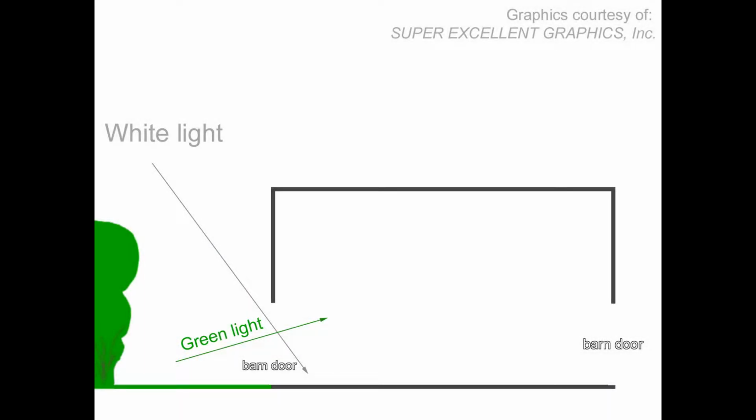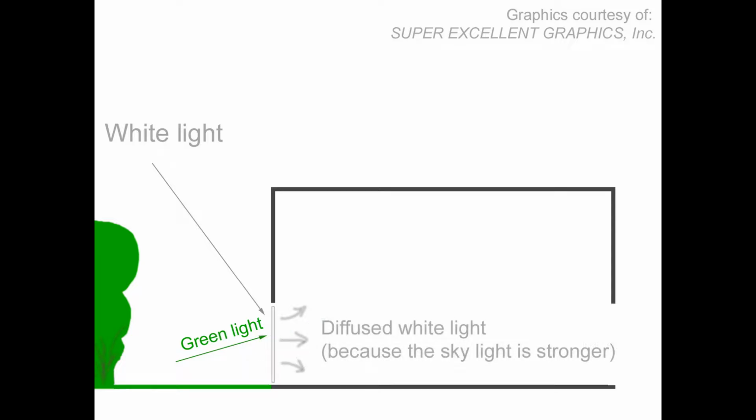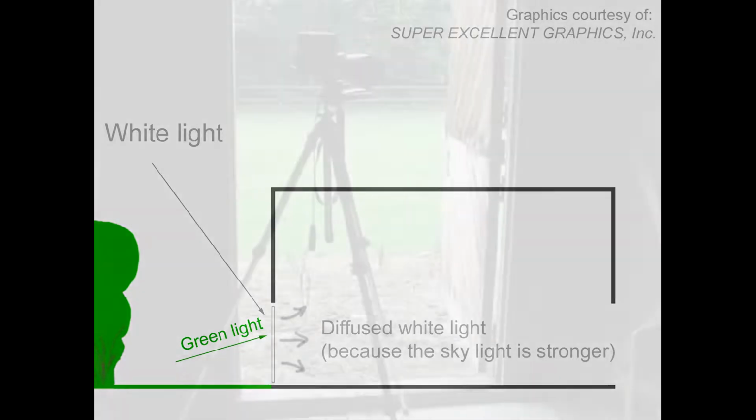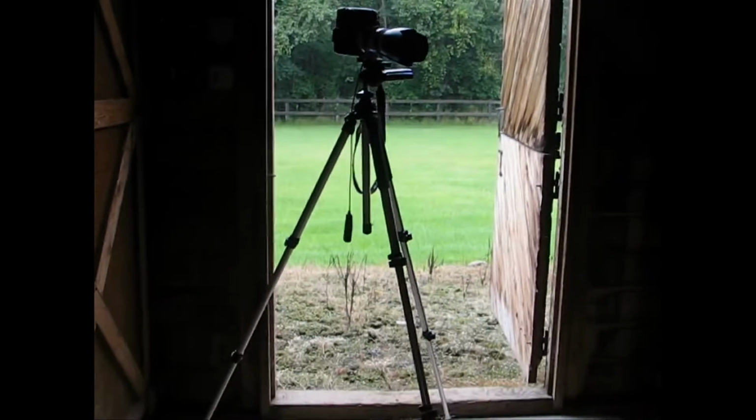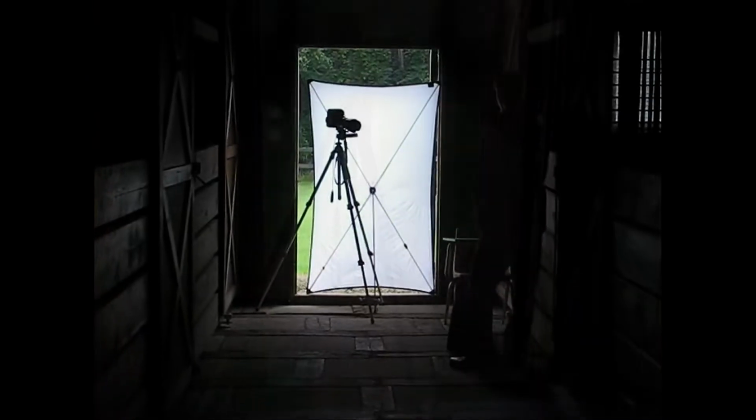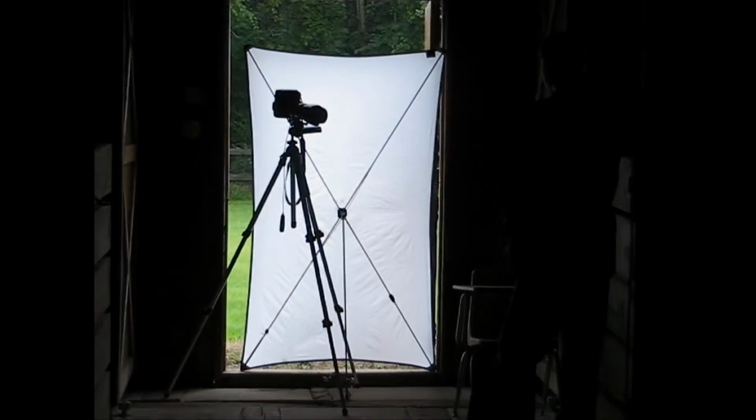This diagram shows a situation that follows, where the skylight was coming down and the light reflected off the grass was going up. And here we see the solution of dropping a scrim in the doorway to catch and diffuse the stronger white light from the sky. We've got green foliage straight out and then white sky above. So I dropped a scrim in the doorway and that evens out the lighting.